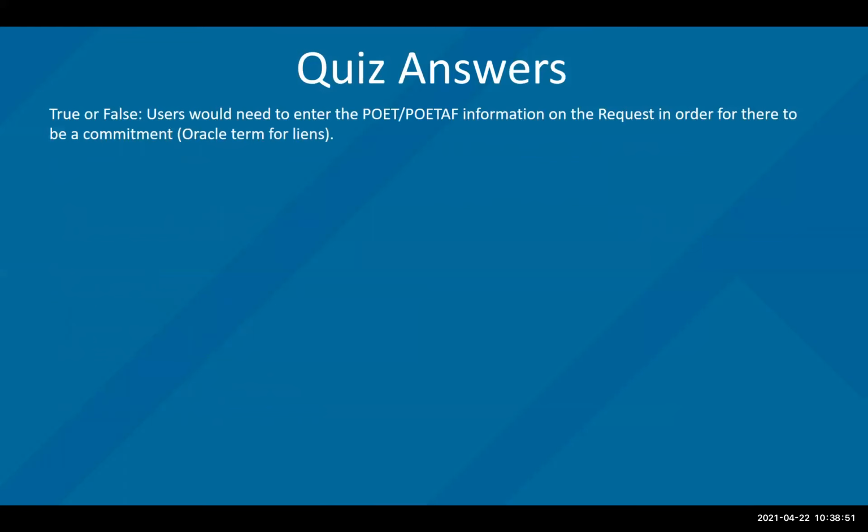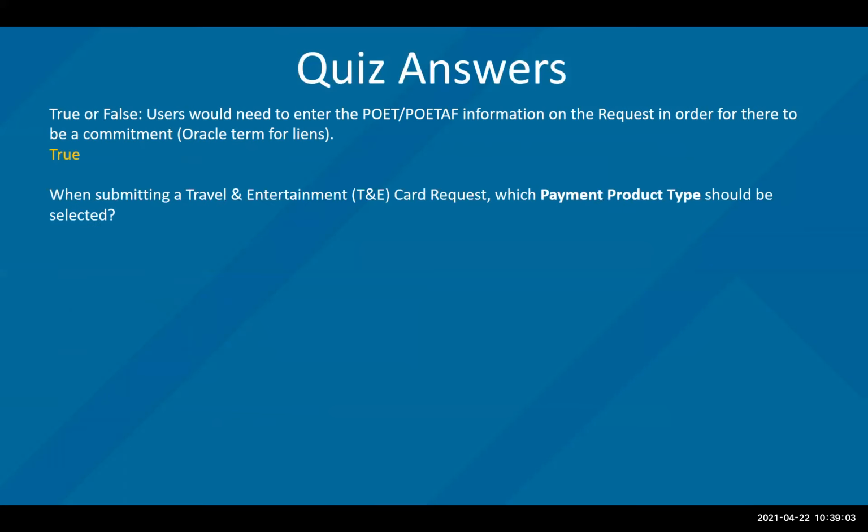True or false, users need to enter the POET POTAF information on the request in order for there to be a commitment, which is the Oracle term for a lien. That's true. When submitting a travel and entertainment or T&E card request, which payment product type should be selected? That one is UCSD travel and entertainment card. Do not select UCOP, we are not Office of the President.